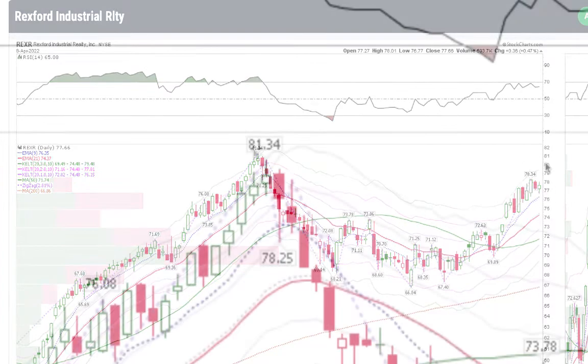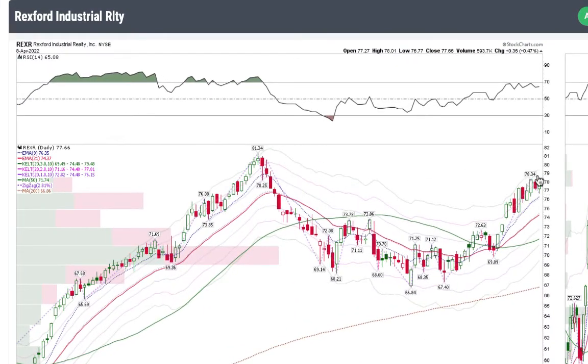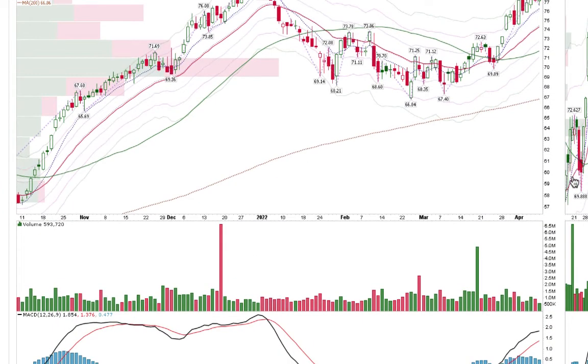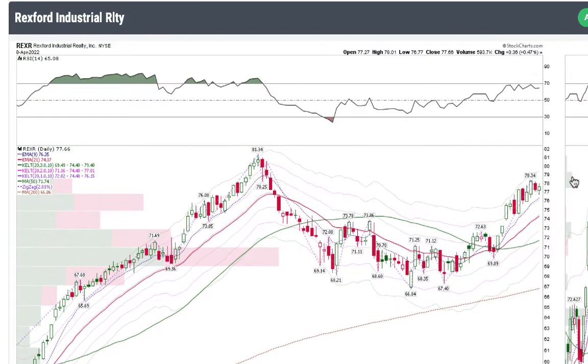Building the right side of a cup, looking for a breakout above 81.44 after potentially building a handle as RSI stays above 50. Volume, it's okay. MACD is above signal line and stochastics rising. Watch for real estate to continue as an inflation hedge going into the summer.